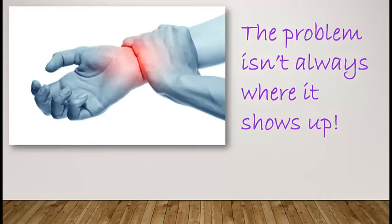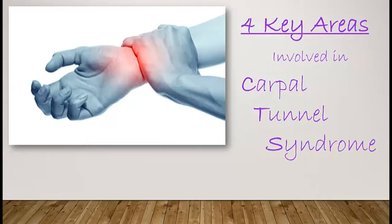And that's what we're going to be looking at today, are 4 areas, some of them closer in proximity to the carpal tunnel, but some of them very far away, and areas where you wouldn't think to look in solving carpal tunnel syndrome. So these 4 areas involved in carpal tunnel syndrome are the places that we want to investigate before we just jump into surgery, and even before we consent to steroid injections and stuff like this. Let's at least investigate these 4 areas that are involved with carpal tunnel syndrome.